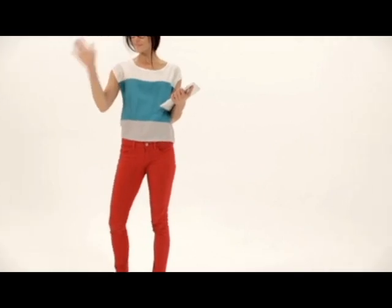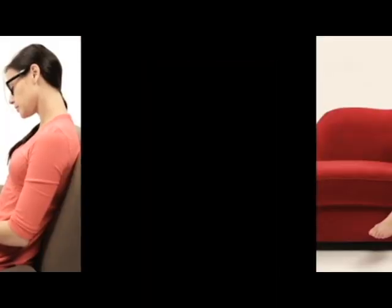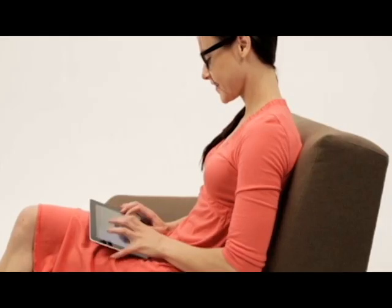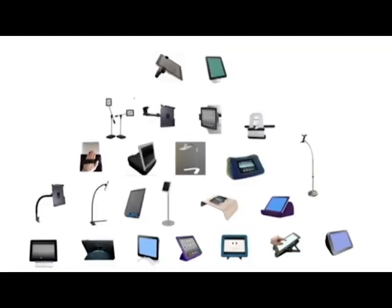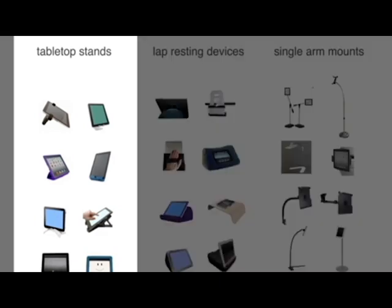Our third gadget is Tablift. You are a tablet user. You enjoy browsing, reading and watching shows in your favorite chair, on the couch and in bed. But after a while holding your tablet gets tiring, and balancing it on your leg can make browsing and typing challenging. While a lot of accessories exist to prop up your tablet, most can be divided into just three types: tabletop stands, lap resting devices and single arm mounts.